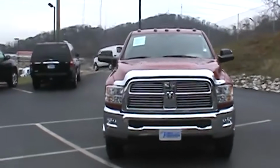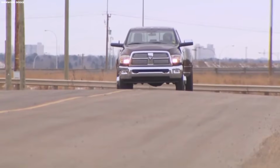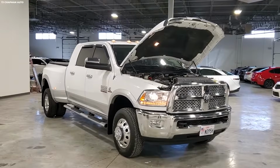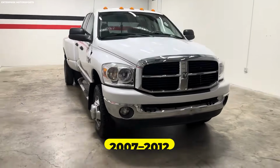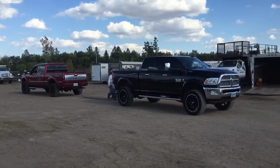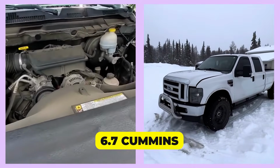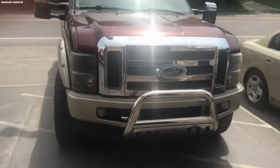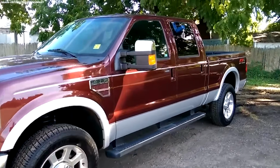For older U.S. truck buyers who had trusted Cummins for decades, this generation was a painful disappointment. While later versions of the 6.7 improved, the 2007 to 2012 trucks were time bombs that left many owners stranded with shocking repair bills. But if the 6.7 Cummins was a letdown, nothing compares to our number 1 truck, a Ford diesel so disastrous that even Ford loyalists swore they'd never buy one again.